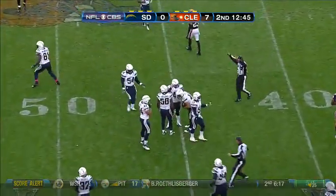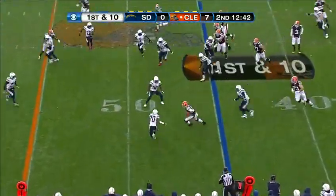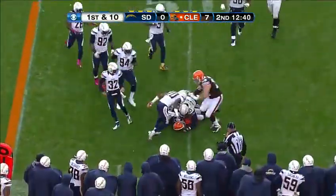Bounces into Cleveland territory. They're marking 1st and 10. Little screen for the rookie Gordon. Gordon taking on tacklers at the 50.